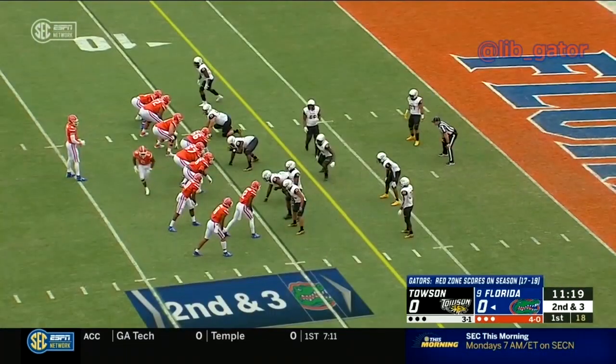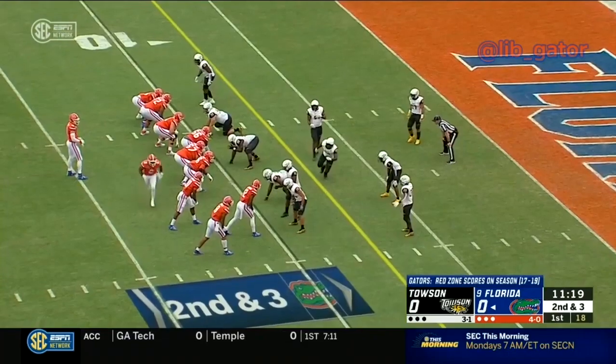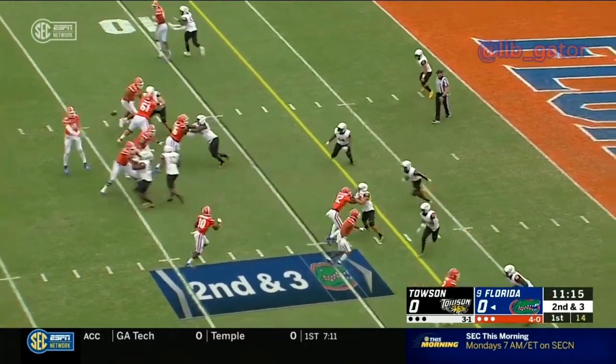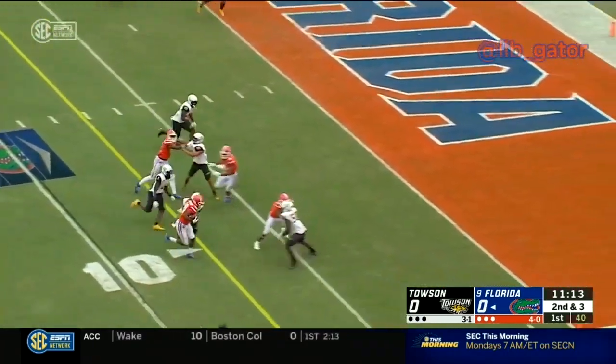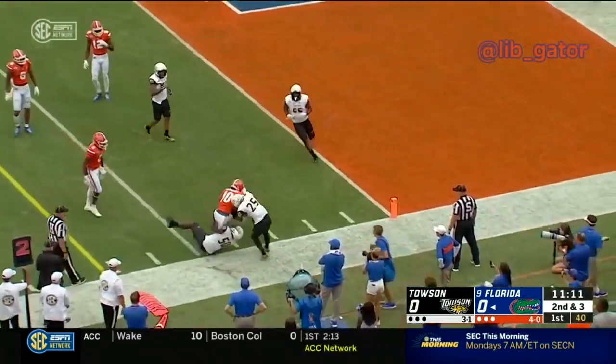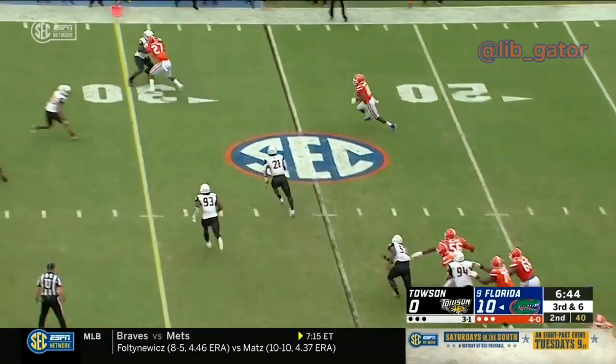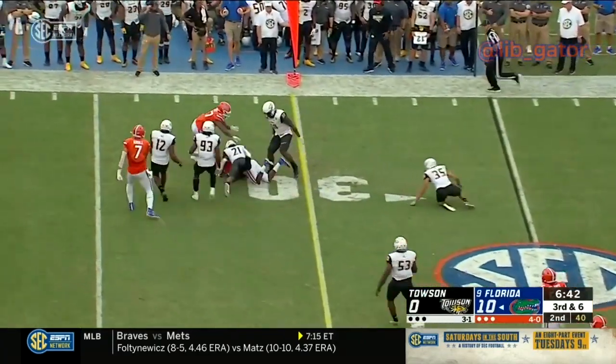Other so-called extended run game passes include swing passes to Josh Hammond. In this red zone play, Hammond has 3 lead blockers for him to pick up the first down. Later on, the defense doesn't react to Hammond's motion, giving him plenty of space to convert a third down.